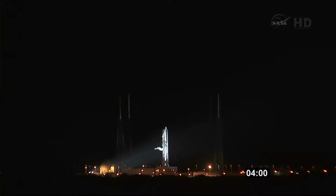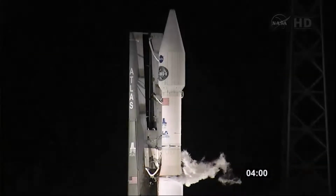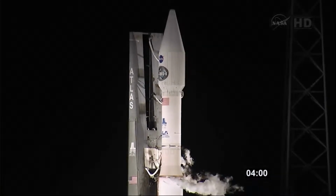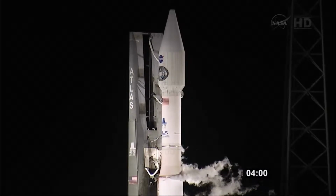T0 is planned for 01:48:00. Set count to start at 01:44:00. Roger. T0 is set for 0148 Zulu. Count will start at 0144.